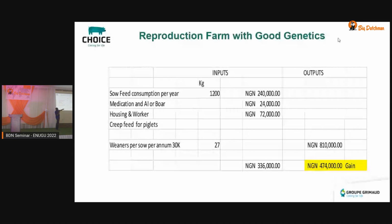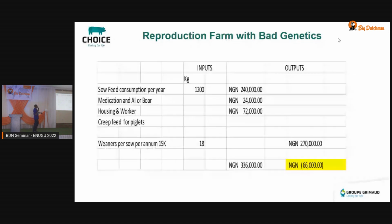And that is the percentual relative gain. Any objection here? Now, this is when you do use bad genetics. Unfortunately, the cost remains the same.